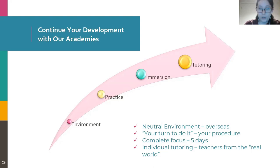And of course, there is no point in doing all of that if you don't have the proper feedback. So we focus heavily on having tutors that are vets, that are experienced, and that are from the real world. So vets that see the case that you would be seeing as well, and not vets that have all the fancy equipment for everything.